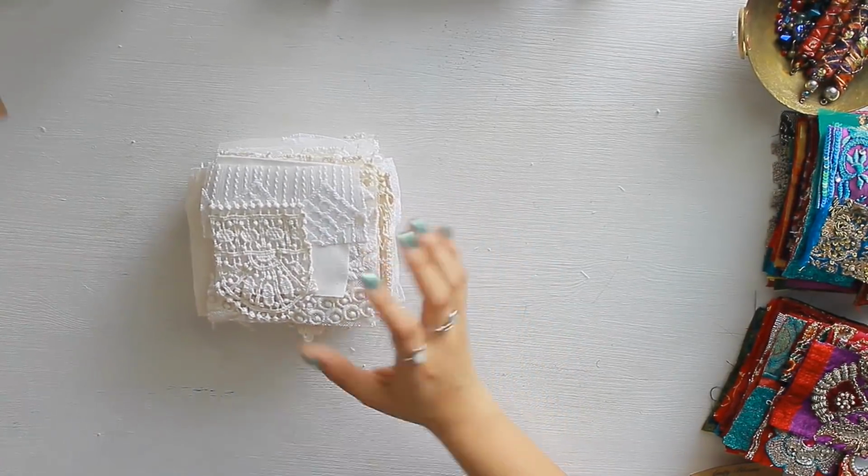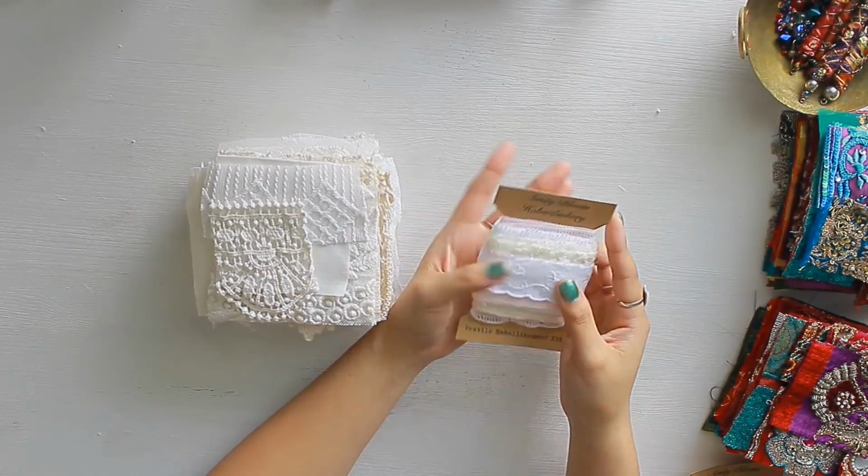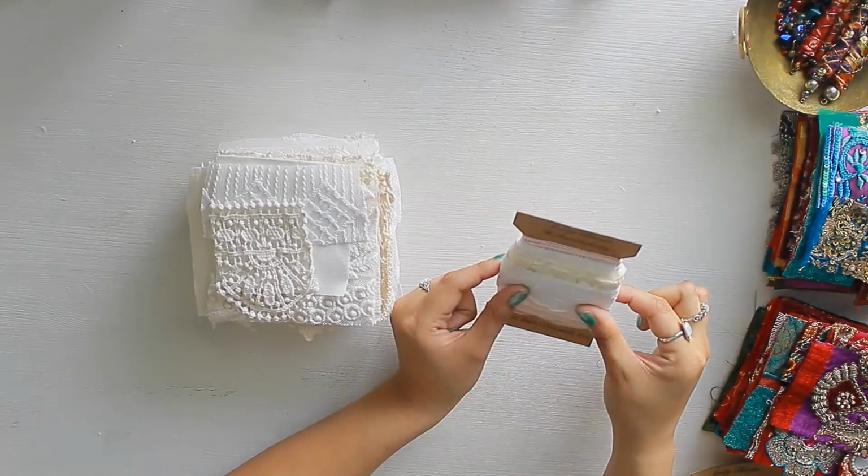Now obviously all of the kits, no matter big or small, they all come with a bolt of trim. So you get a ton of trim. As you can see, it's super thick and chunky.